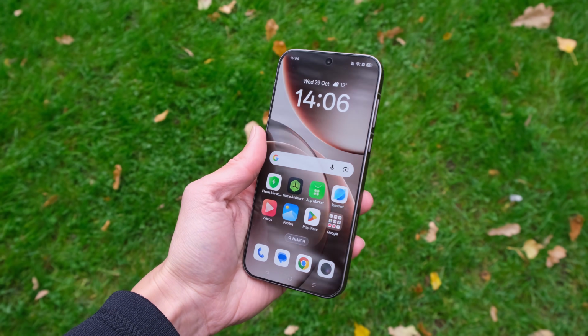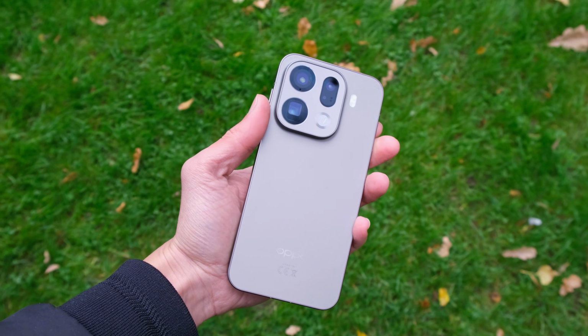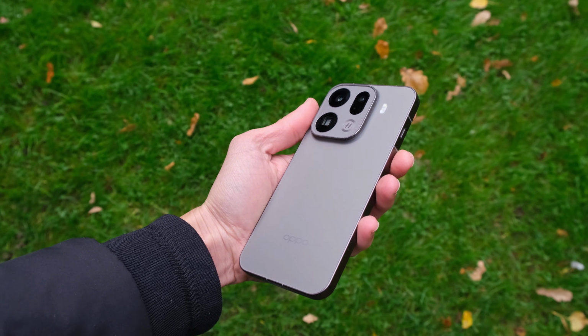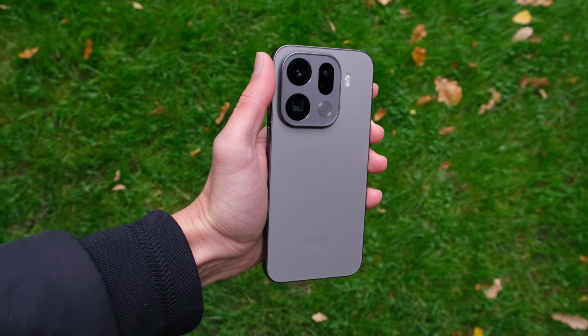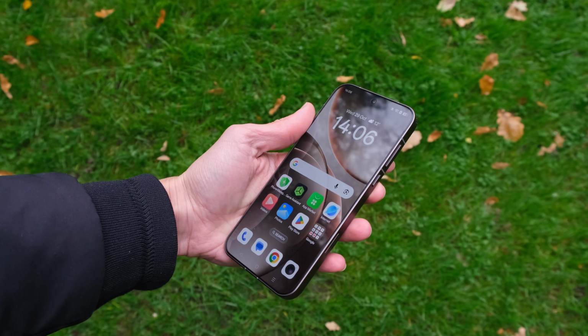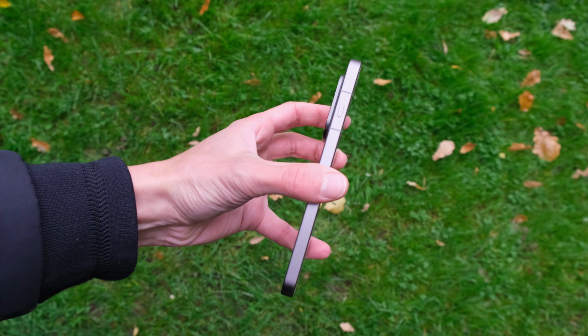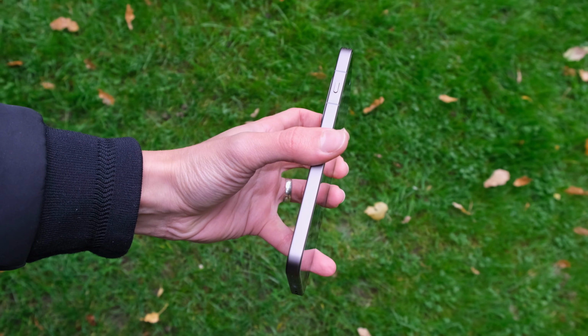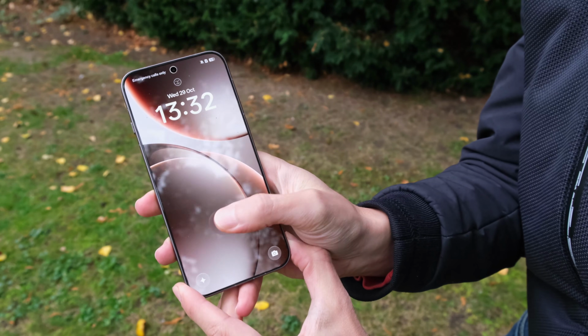Now aside from all of this, it's good to see that you've got IP66, 68 and 69 ratings, therefore giving you some extra peace of mind with dust and water resistance. Furthermore, it's good to see that it weighs in at just 224 grams, relatively lightweight for a flagship device, and it also has a thickness of just 8.25 millimeters, therefore making it quite useful for one-handed operations.